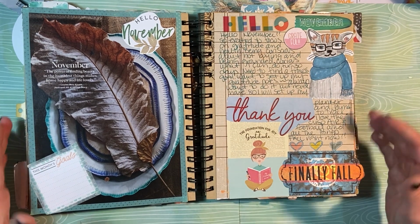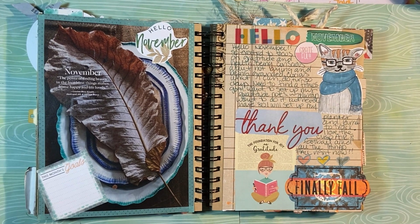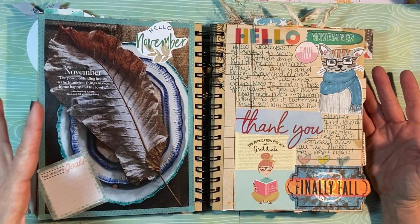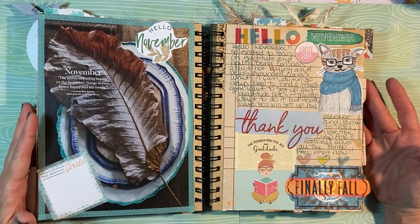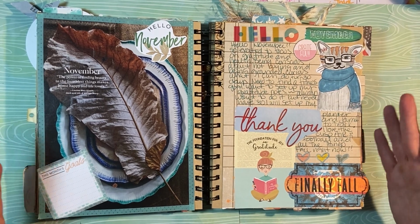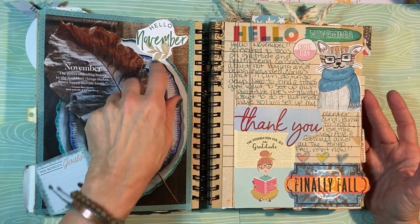I have to be honest, working on the craft paper is a little much for me. I don't mind it sometimes, but the whole journal in brown craft paper was a little bit much. I knew that when I chose it, and I thought it would be a good fall journal, so I did it, but it's not my favorite. Moving forward, I probably won't buy another all brown craft paper. I like mixed paper. Anyway, this is just a cutout from a magazine and a Hello November.